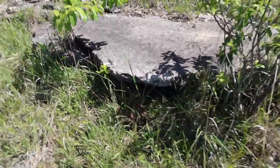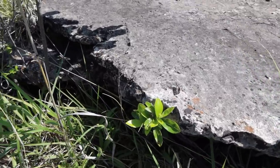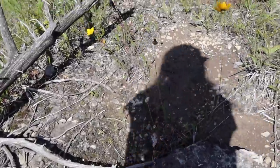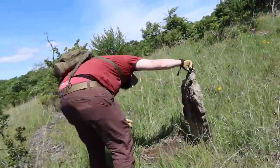Oh, look. What do you see? Oh, yeah, a fence swift. I told you we'd see more of those. That's a male. You see it had blue, yeah. Scorpion. And I can't tell what spider's next to it, but I see multiple legs.